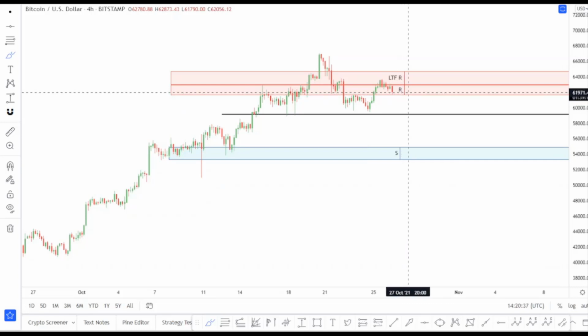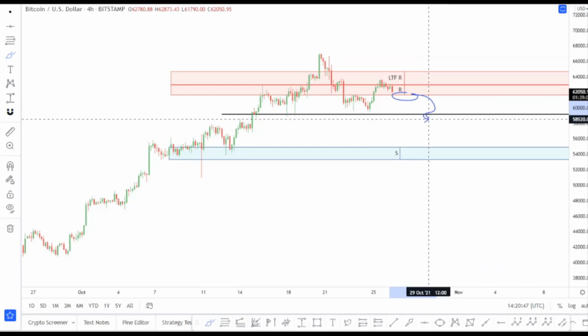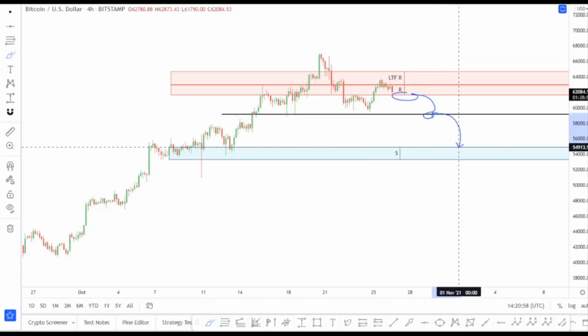If we're below the lower line of this resistance in the next 24 to 48 hours, which is around the $61,500 level, the 4-hour enters into consolidation, and highly likely the minor support, which is $59,000, may not hold, and highly likely the price may come all the way down to $55,000, $54,000 on the 4-hour time frame.